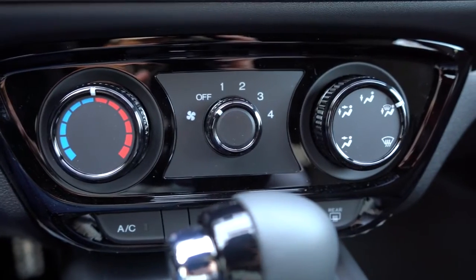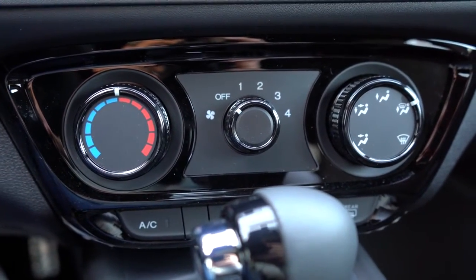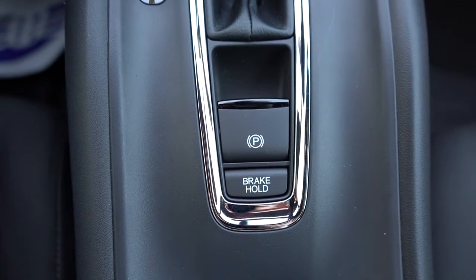Automatic climate control coming with the EX trim level and up. Otherwise, you get this kind of old school, very easy to use though setup that we have here in our Sport. Auto dimming rear view mirror coming with the EXL trim level and up. Just behind the shifter, you do have an electromechanical parking brake, which is pretty cool.